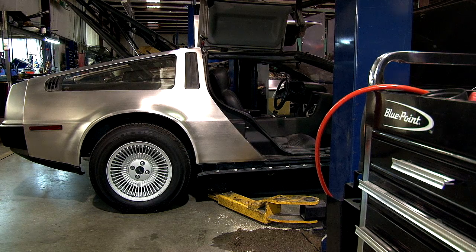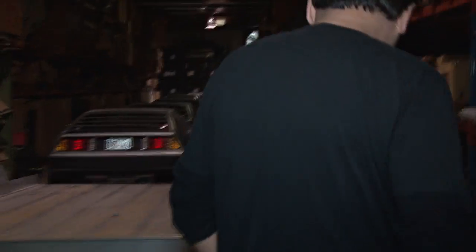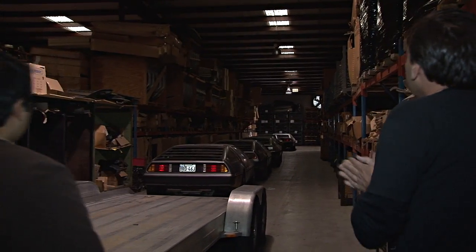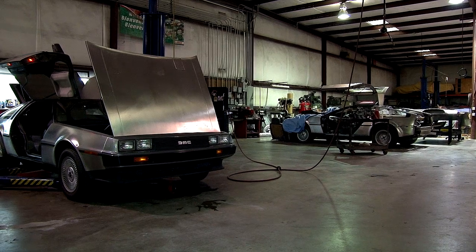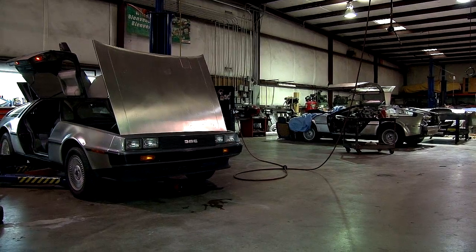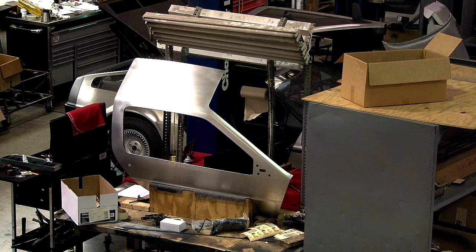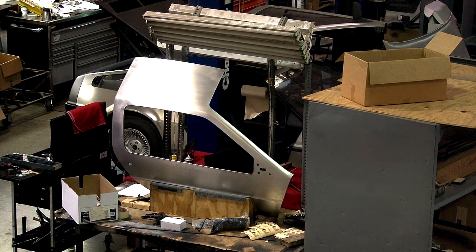Do y'all just do one-off restorations? I mean, I can see this line of cars here. These are ready for production? These are cars waiting their turn in line for service or restoration. I think we may own one of those in there that will become a certified pre-owned car. But for the most part, we have a handful of cars that we own and sell. We have a handful of company cars, some test cars that we use for new product development.